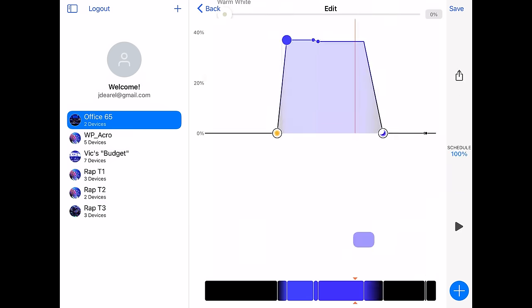But when I build a spectrum, I do this. I run a lower white and a higher blue. So it's either going to look like this or it's going to look like my other schedule.